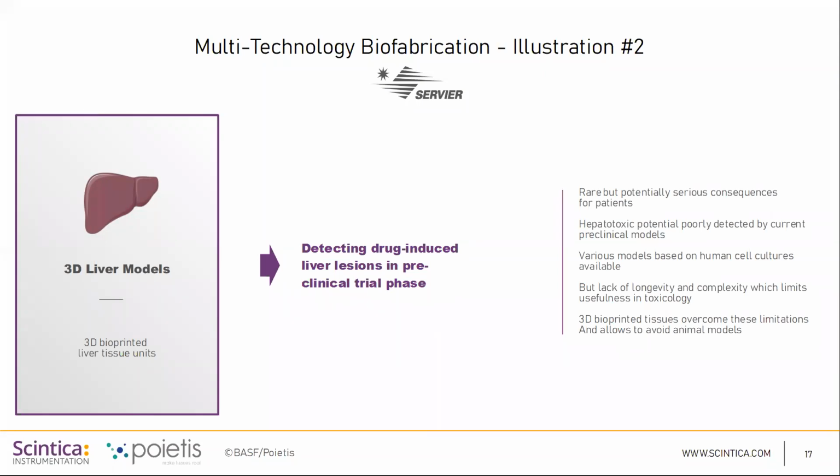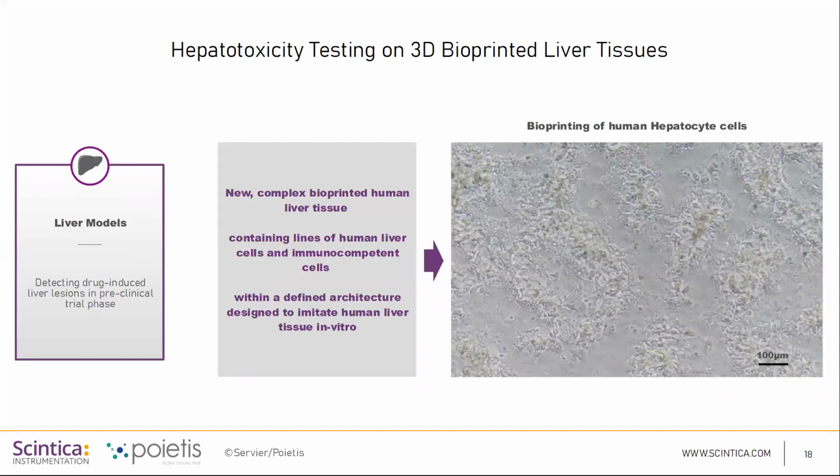The problem is that certain drugs' hepatotoxic potential is quite poorly detected with the models that we currently have, the current preclinical models. Those are usually based on human cell cultures, and they tremendously lack longevity, complexity, and of course, well, that's quite a limiting factor, isn't it? So 3D bioprinted models can help overcome these limitations with the advantage of, again, avoiding animal models. So we've used the laser bioprinting technology here to distribute, organize, and pattern different cell types, including hepatocytes and HepaRG cells, towards a much more complex model, right?